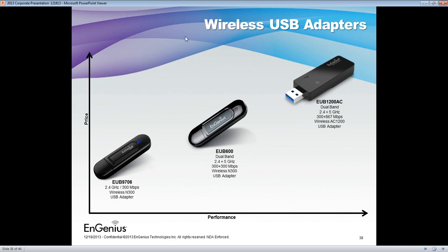This is just some other, I'm not going to spend a lot of time. These are little USB adapters. They're pretty cool if it'll increase your range. So look at them as like little power boosters. If you're at a coffee shop or in a hotel and maybe you're getting one or two bars on your Wi-Fi connection, you plug in one of these and it'll bring you up to maybe 3 or 4 or 5 bars. They're really cool. They're really inexpensive. They're like 40, 50 bucks.